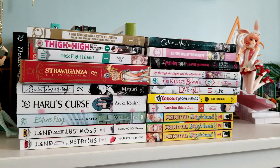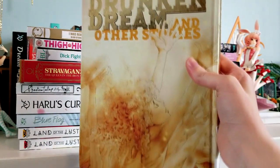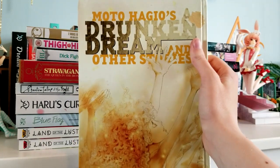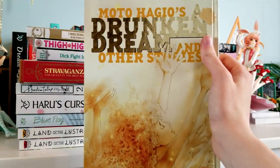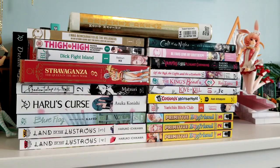Another manga that I picked up in May that is basically a grail manga for me was a copy of Moto Hagio's A Drunken Dream and Other Stories. This manga, published by Fantagraphics Books, is basically out of print and very hard to find. Honestly, you can very easily find listings of this manga for upwards of 120 Canadian dollars, which was just not an amount that I was willing to pay for.